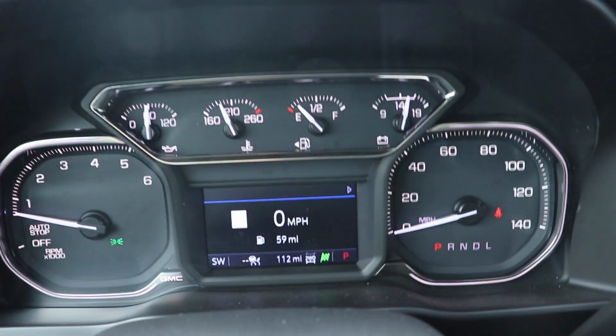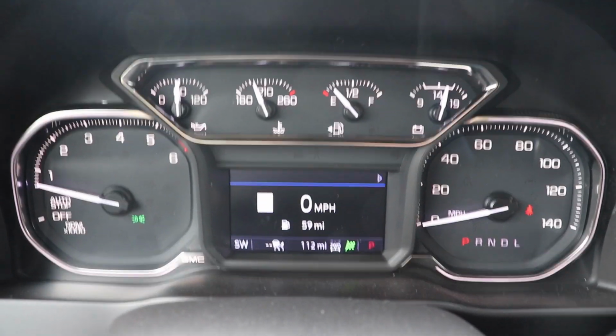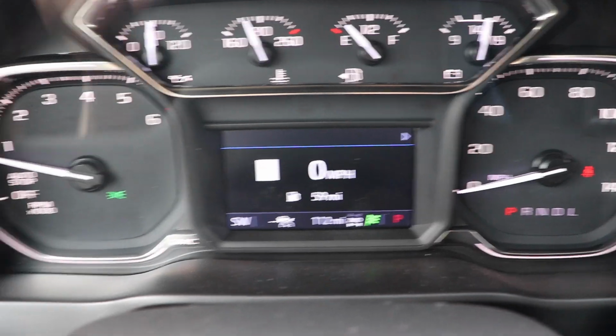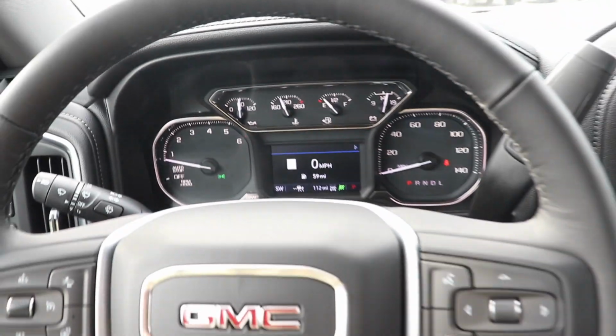Coming to the instrument cluster, we have your tachometer on the left, speedometer on the right, various gauges in the middle, and a really nice LCD screen down below. As you may have noticed, this vehicle is equipped with the automatic start-stop feature as well.